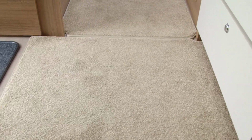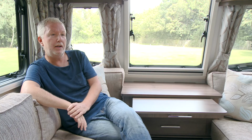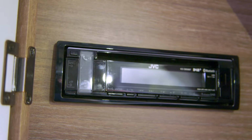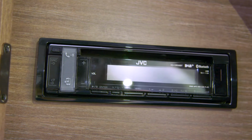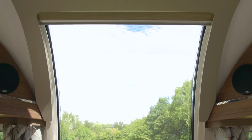You've got loose fit carpeting that looks very neat and precise, and the reason for that is that they're actually secured by Velcro pads, so they're guaranteed to stay in place. And if you do decide to have the carpet lifted, I have to say that the floor covering underneath is uncommonly attractive. You have a fitted JVC stereo radio that's got all the connectivity you could probably wish for. You've got the digital radio as well as CD, Bluetooth and USB connections. Plenty of light coming in through this lovely big picture window at the front, plus 3 extra sunroofs as well. So all in all, it really is a good place to be day and night.